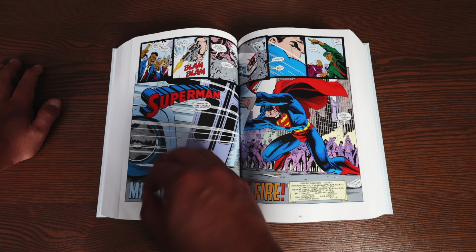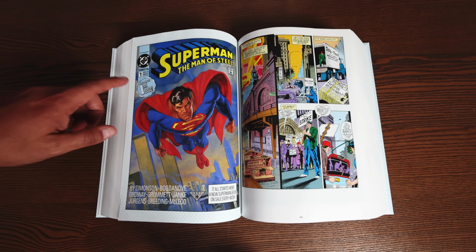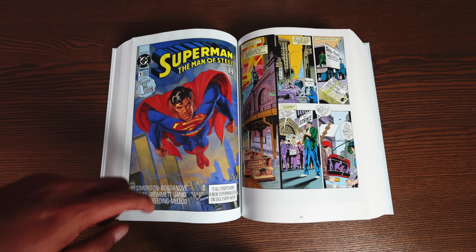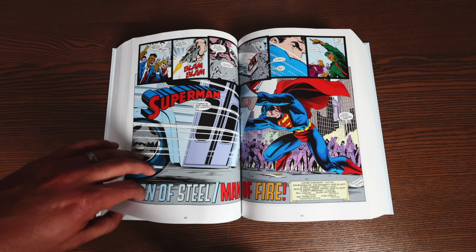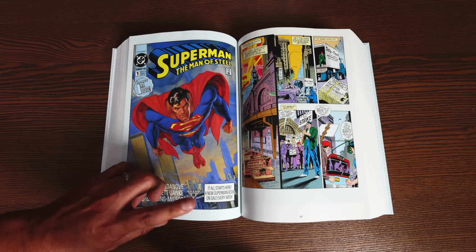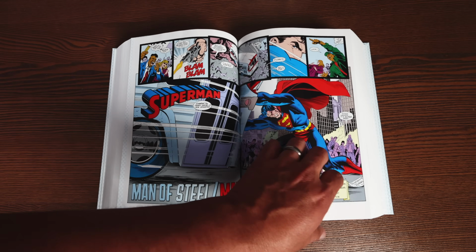And here we go. Now we kick it off with the era of Superman, the Man of Steel. 48-page first issue by Louise Simonson and John Bogdanove. Love that painted cover, always have. And this is the series that came out in 1991. There it is, the 19th Superman comic. So now we have 4 titles because of this.